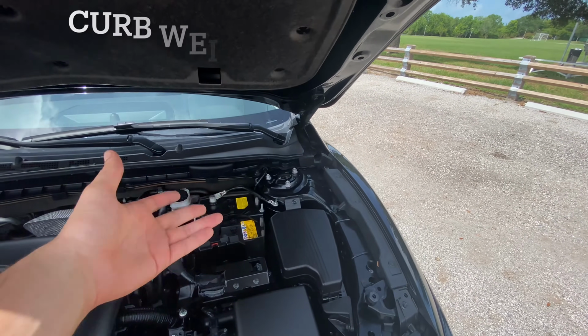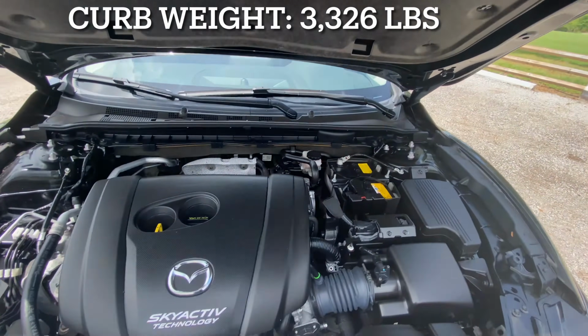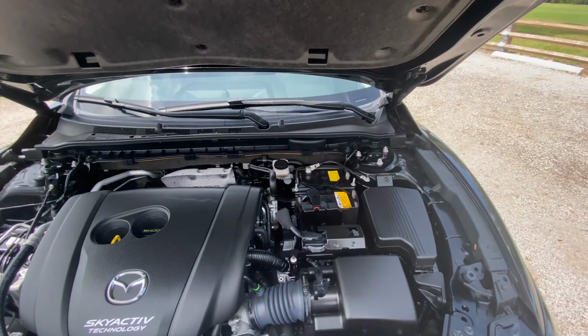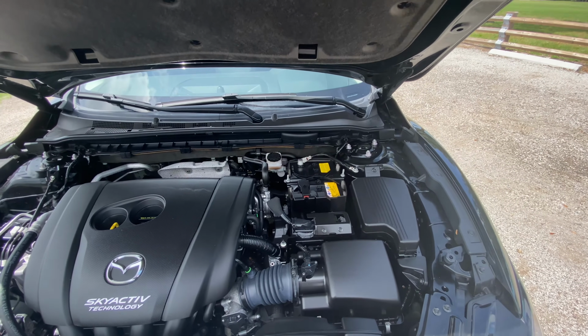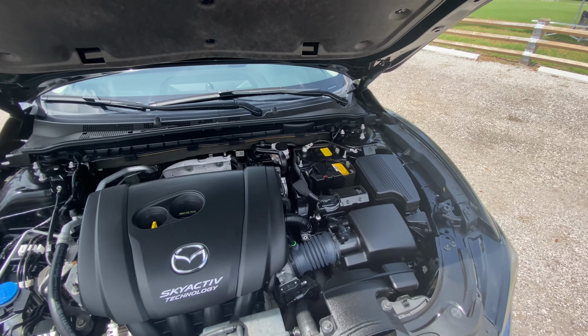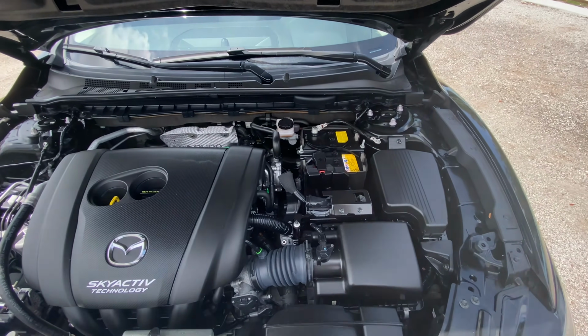One thing I don't like, of course, is the battery on the driver's side, and the engine's not really positioned too far to the left. So overall balance may not be perfect, but this vehicle, as you guys know, handles extremely well. Whatever Mazda did with the overall design when it comes to balance, they definitely did a good job.